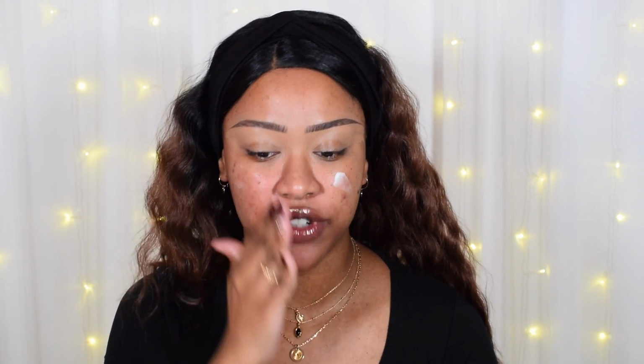I did apply the Hydra Quench Bomb already, but this one I haven't applied, so I'm going to go ahead and put this on my face. Once again, this feels very nice to apply. It has a very nice, interesting, lightweight, cloudy type of texture, but I don't notice it blurring. I don't notice a big major blur on my skin, especially when it's compared to my other primers that I absolutely love in my collection. This one just doesn't do much.